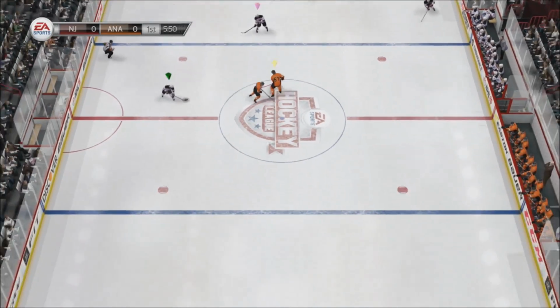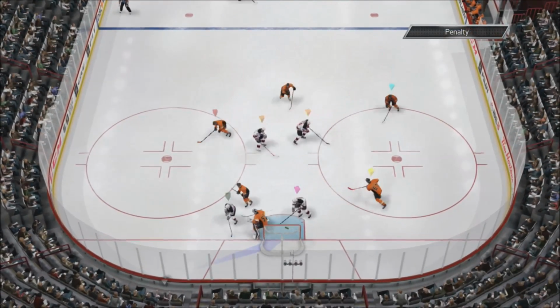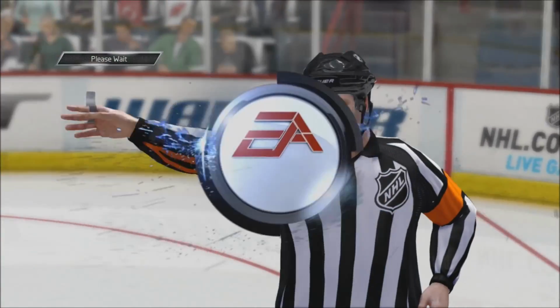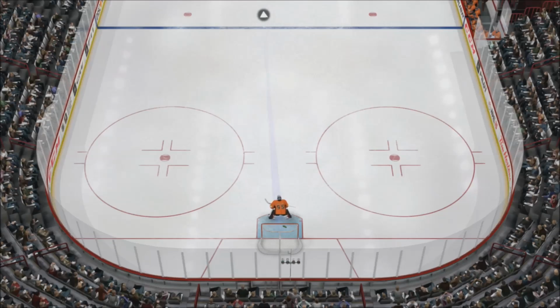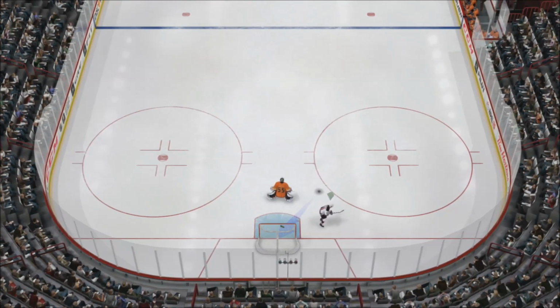When I get too amped up in net, or I start getting rattled because I gave up a couple of easy goals, I start to get tunnel vision and I start only focusing on the puck carrier instead of surveying the ice and looking for the other threats. And that just leads to me sliding too far out of position or just making basic mistakes, and it's a snowball effect of failure at that point.